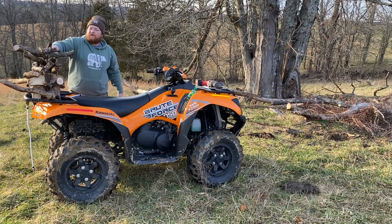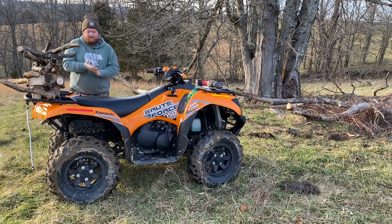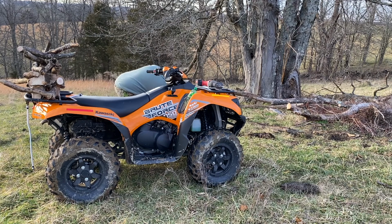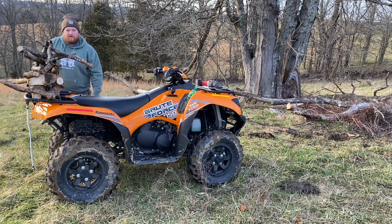Now, when I get back to camp, I can cut these down a little smaller too, but for transportation purposes, the bigger logs are easier to move. So I think that's a pretty good start. I'll probably gather some more little sticks as well. And we'll get the fire going.